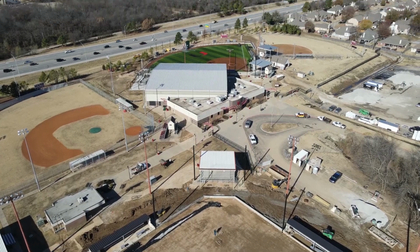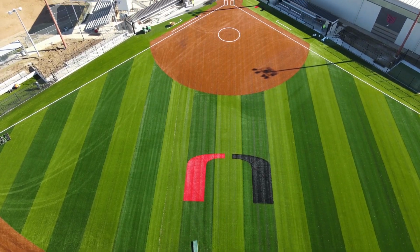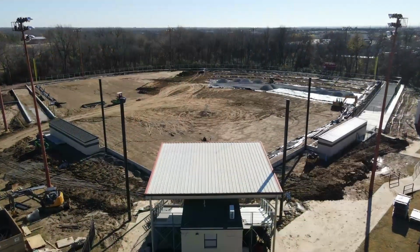It'll make all the difference for the players, and a lot of years of players will really benefit, not just me or the people in the program right now, but a lot of people afterwards, from the money that was spent for the field. It's $3.7 million for both the softball improvements and the baseball improvements.